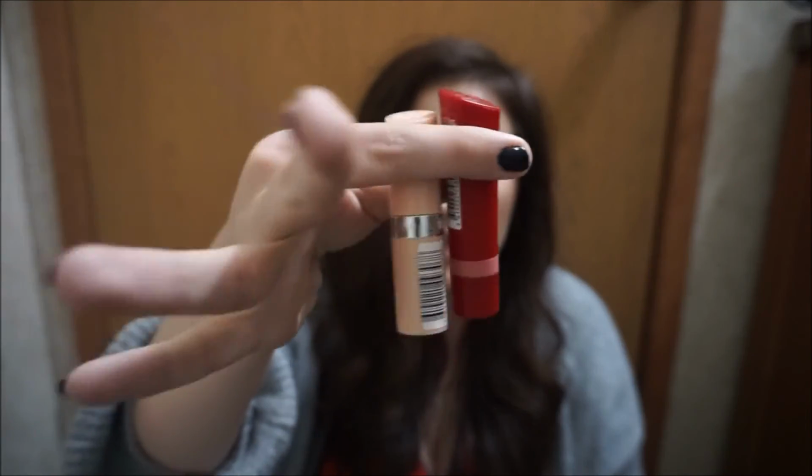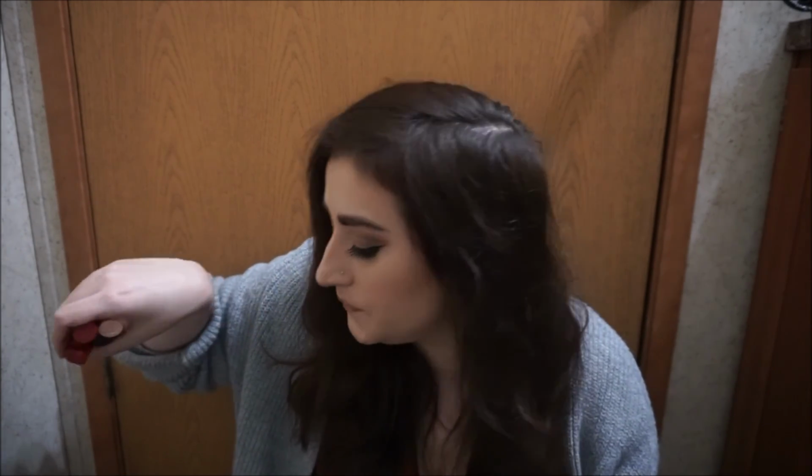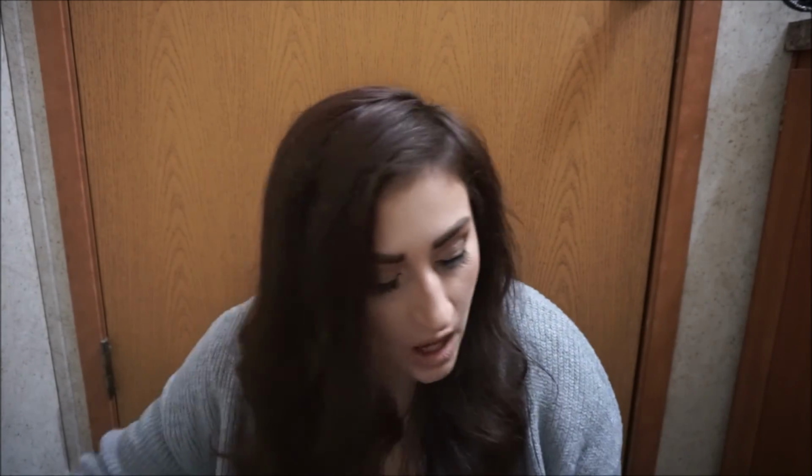Super cheap. Yes, I like Maybelline. Yes, I like L'Oreal, but I always reach for these. I have them always thrown in my purse. I have extras of these thrown in my purse right now. Rimmel lipsticks are where it's at, and you can pretty much get them at any drugstore, and they are amazing. Rimmel products in general are just amazing.